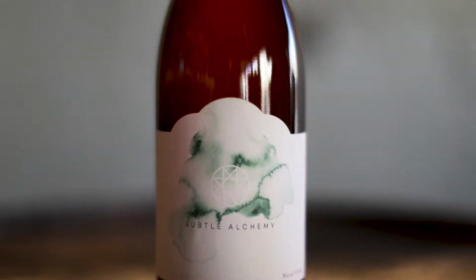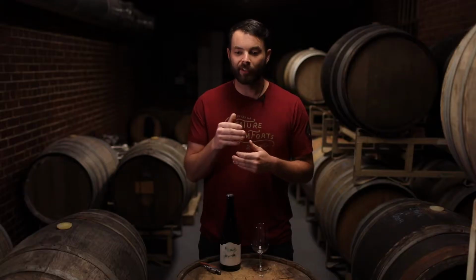Some overarching story here. Subtle Alchemy is a series of beers we're launching this year, and the only common theme is that they're all blended beers from our wood cellar. So every single blend is going to be completely different. So far we've only blended 3, but this will be an ongoing series towards the future. We blended 1, 2, and 3 earlier this year, in January of 2017. And today I want to talk to you about blend number 2.